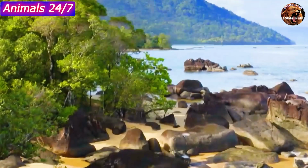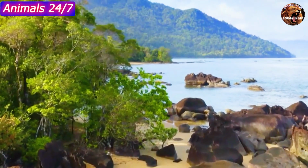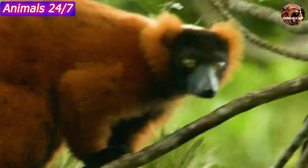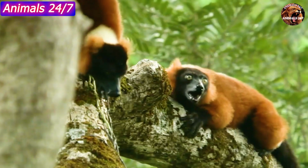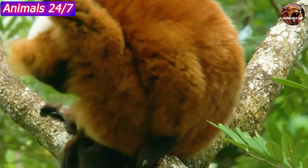Red-collared lemurs live in the rainforest near the coast. Their black tails are thick and long. There is a white patch of hair at the nape of the neck. The red-collared lemur is not only big in size, but also big-hearted. It's the king of the jungle here.